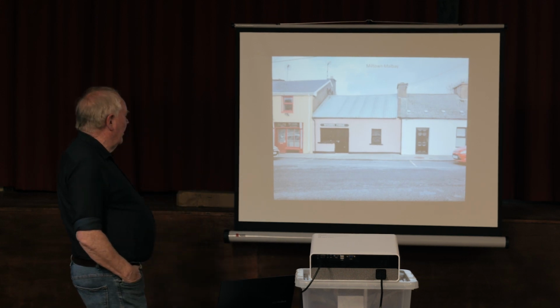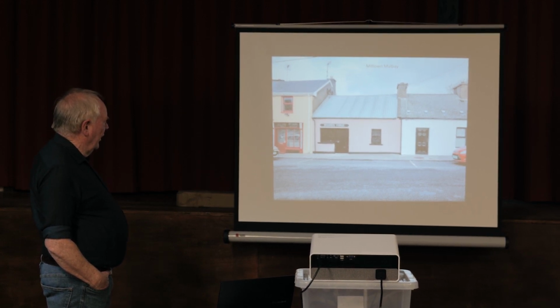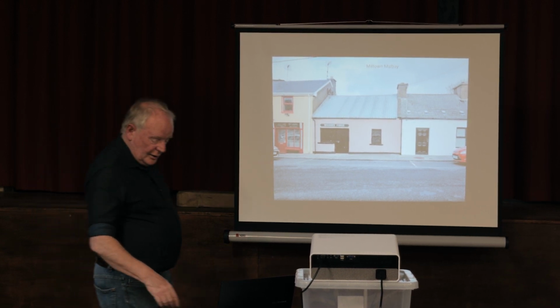There's one in Milltown Malbay. It's a new roof to replace the original galvanized roof. The profile is slightly different in that the ripples are wider, but nevertheless, it's basically the same type of building.